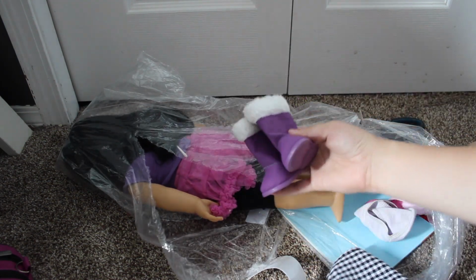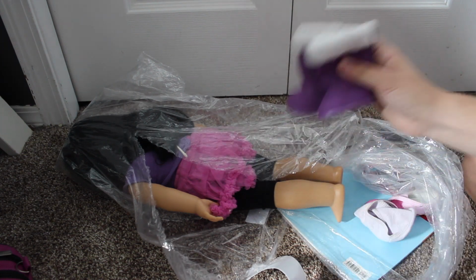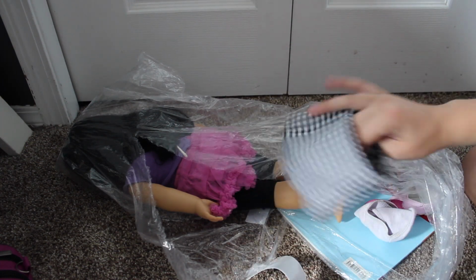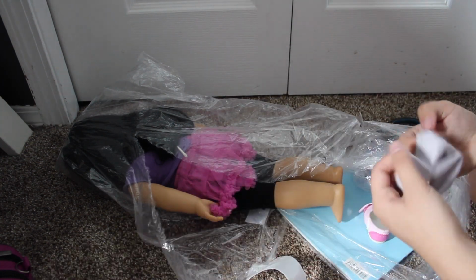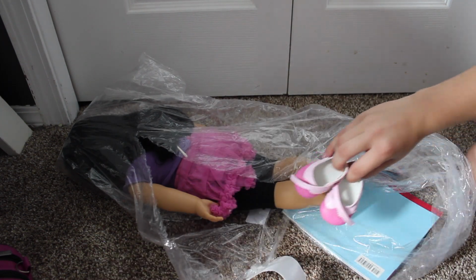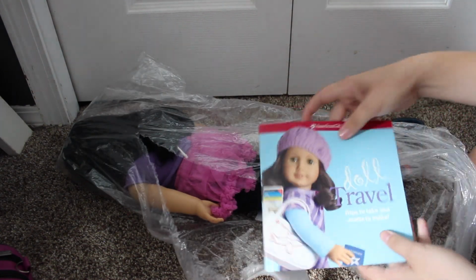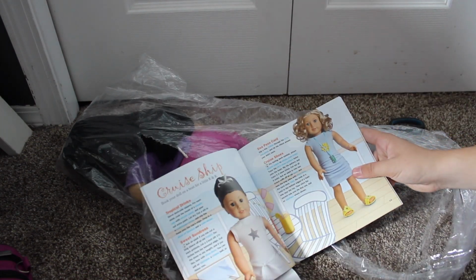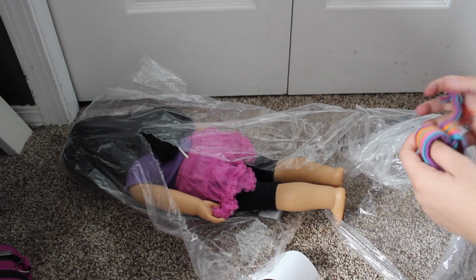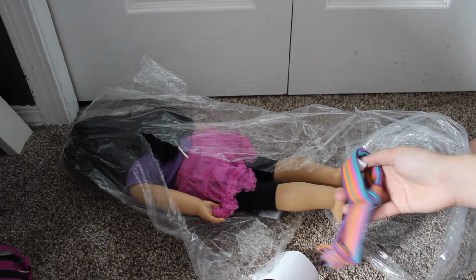Okay. So we got these boots. These are American Girl brand, I'm pretty sure. If anyone knows what outfit any of these things are, I would appreciate it if you told me. Thank you. And then this skirt. This is cute. I like it. I have one similar, actually. Her underwear. Nice. It bothers me when my dolls don't have underwear. Then these shoes, also American Girl brand, I'm pretty sure. And then doll travel. Oh my. Alright. And this scarf. Oh, this is actually American Girl. I don't know what this is from though.